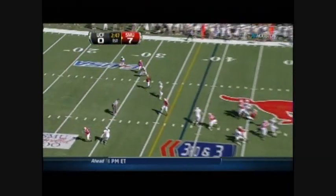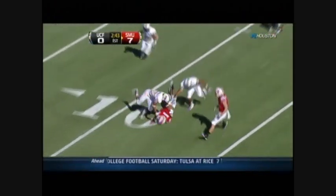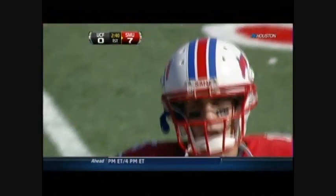McDermott, here comes a blitz. He's going to throw it underneath. Caught, Darius Johnson at the 25, 20, to the 15, to the 12-yard line as he breaks tackles all the way down to the UCF 12.